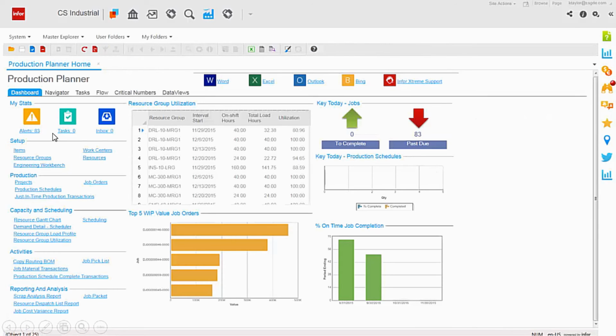Using Kirk's Production Planner homepage, he can branch out into all aspects of his operations. He can drill into production, review capacity and schedules, and more. Looking at his resource group utilization, he can see utilization rates at 100% in some places, so he's for sure going to want to review some of that later on. He can also see the value of some of his top jobs, as well as see on-time job completion. CloudSuite Industrial delivers all the key information Kirk needs to efficiently run the operations at Progressive.